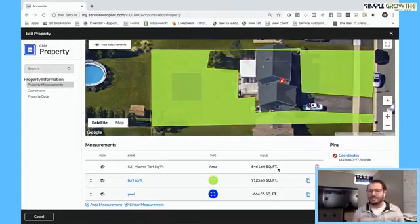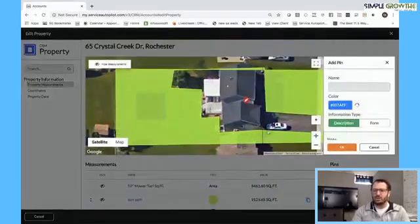So these are some of the things that you're looking at in V3 that are just the same but different. I think Service Autopilot's done a great job doing this. So you'll see something new here is the ability to add a pin. So what we can do is drop a pin on the actual property here. And you can see it right here. Hard to see the blue color.